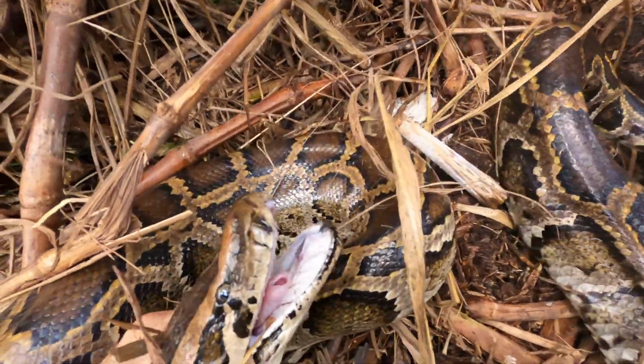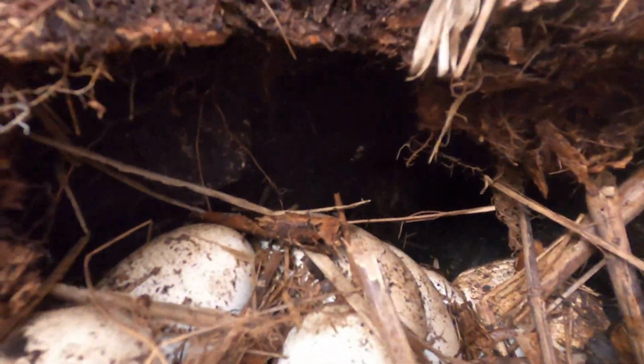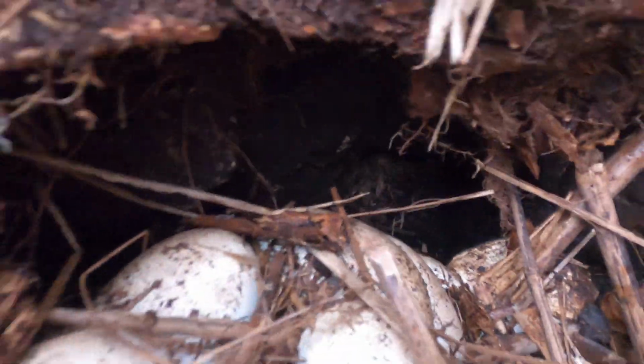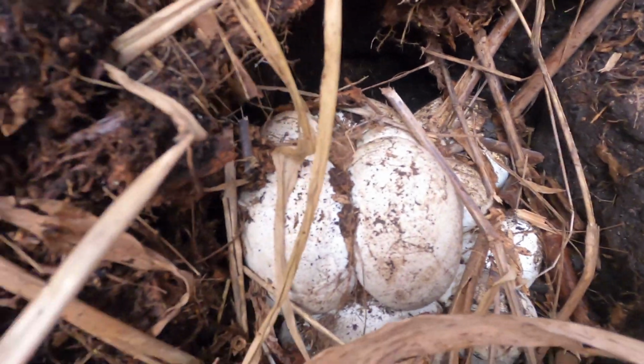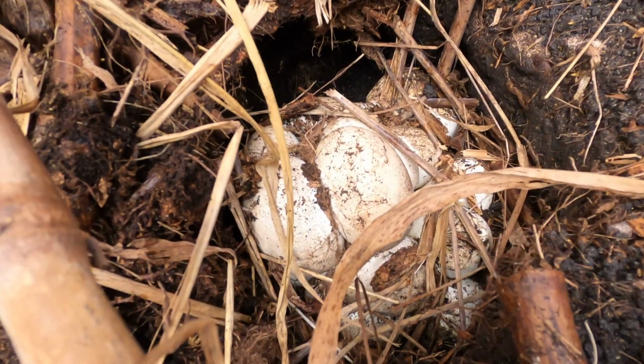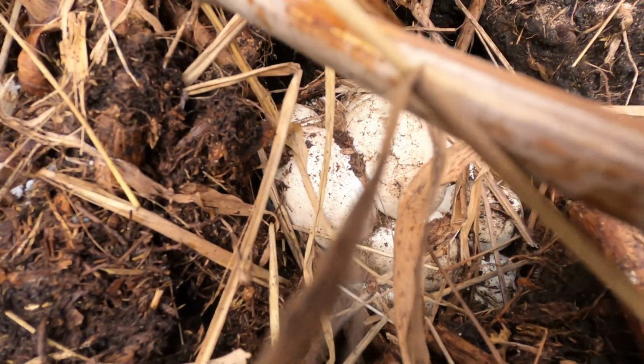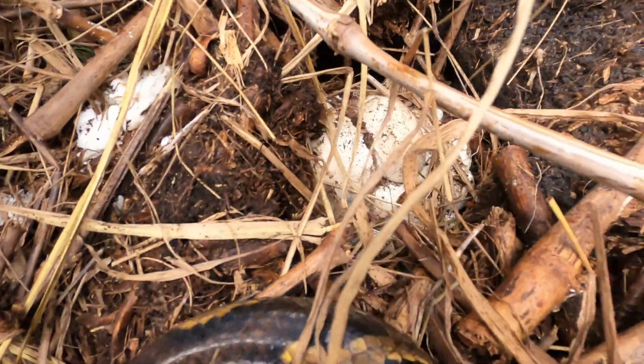How do we do it, man? How do we do it? Very carefully and methodically. Look at that, yeah, look at that cavity down in there. She had a little room for the back side of her body. She had a couple of coils over the actual clutch itself, but it's in a depression that's about maybe 1.5 feet deep. And these are pretty common from rodent burrows, and the snakes will kind of just wedge in there.